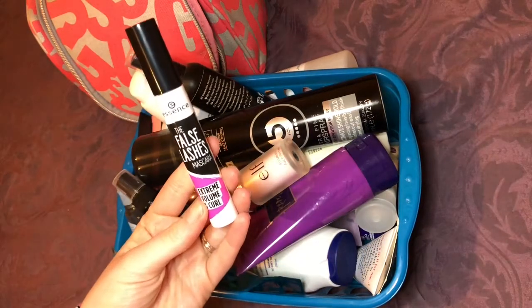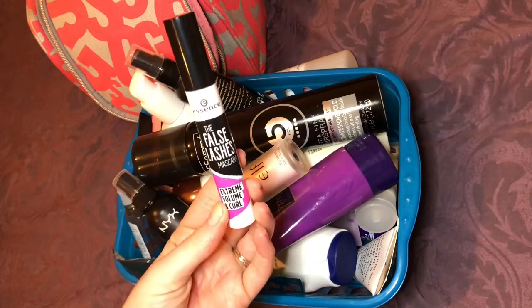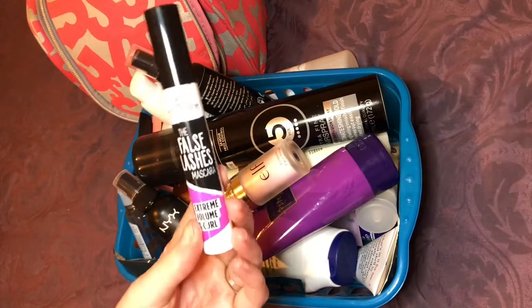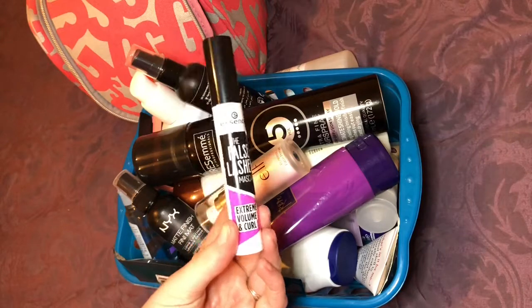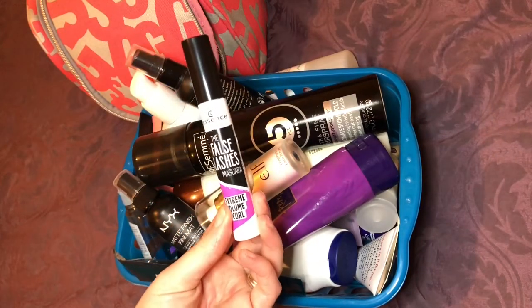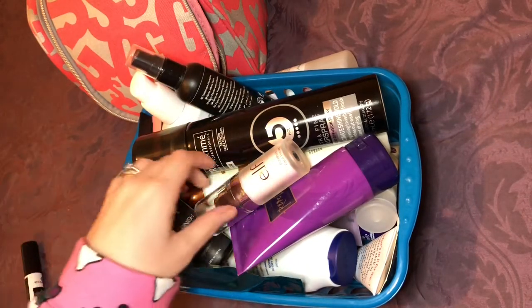Then we have the Essence False Lashes Mascara, the Extreme Volume and Curl one. This is one I recently purchased when I was in the only shop here that I believe sells Essence, because I do really like this mascara and haven't long finished one, but I've left it in my backups for now because I do have a few more on the go that I want to finish before I open this one up.